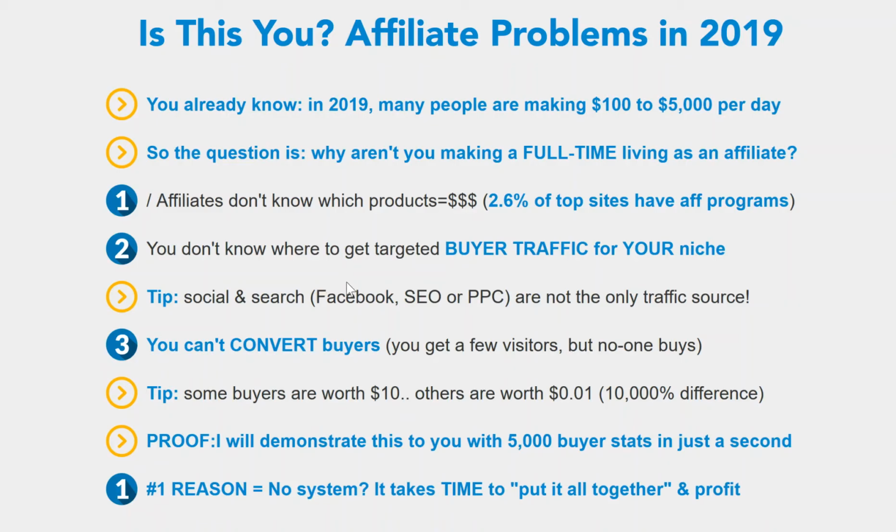A really big reason I found is that you don't know how to convert buyers. So you can get a few visitors to your site perhaps, maybe you can get some SEO traffic, maybe you can run some ads. But once you actually get the visitors to the site, no one will actually buy. And this is one of the most demoralizing things, to have built the site, to have got some traffic, and then not generated any sales, especially if you've lost money on ads.